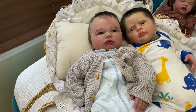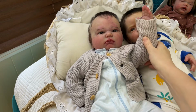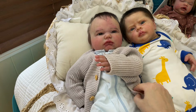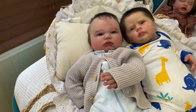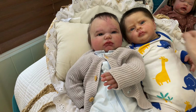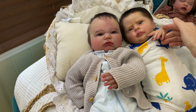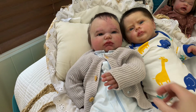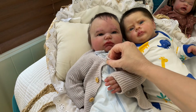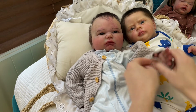So as you can see, I have two of the big boys today. This is Landon, Realborn Landon Awake. And this is Maik by Natalie Blick. So I decided to participate today in Theme Thursday, which is rompers.